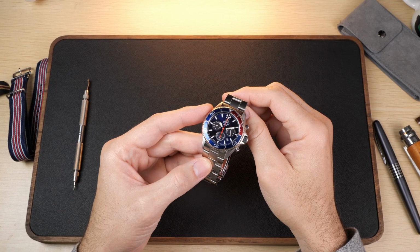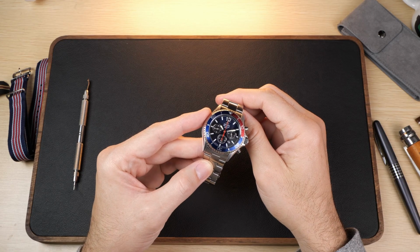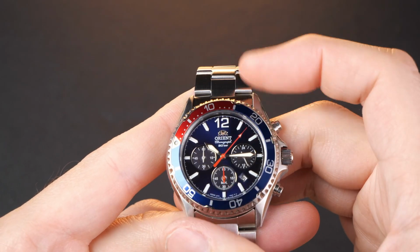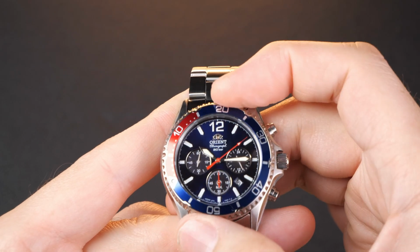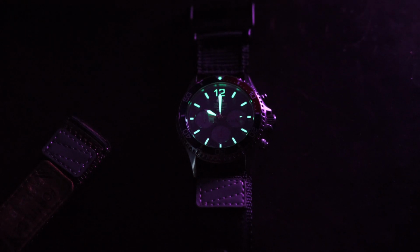All right, with that out of the way, let's take a closer look at the design of this watch and see how that dive watch heritage translates into this new chronograph watch. This is a dive watch with a chronograph complication. It features all of the hallmarks of a dive watch. You're still getting the unidirectional rotating dive time bezel, 200 meters of water resistance with a screw down crown, very bright lumed hands and markers that are easy to read.